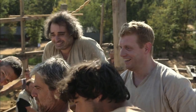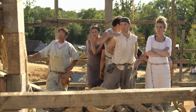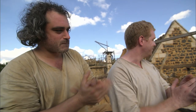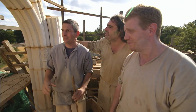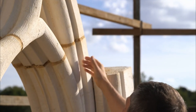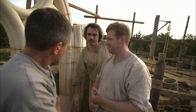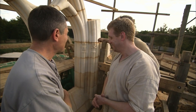It's hard to tell. And the formers are removed. Everyone who worked on the window has come to see it finally revealed. Well, I have to look everywhere. It's beautiful everywhere. All the Gothic forms are made by the light. So here it's white, and here it's dark. It's like a painting. Now, the key question, are you happy? I think yes. He's not sure, but he thinks. Yes, I am.